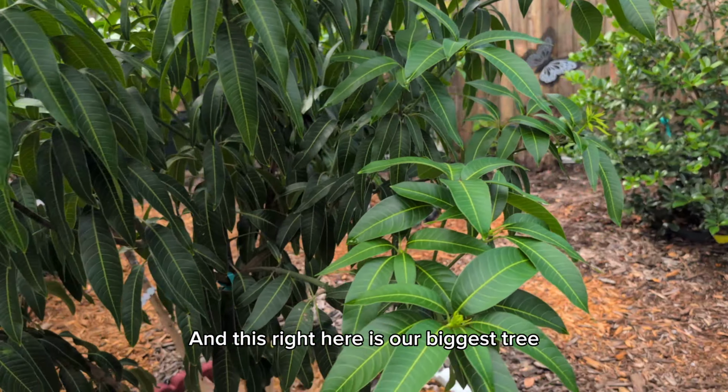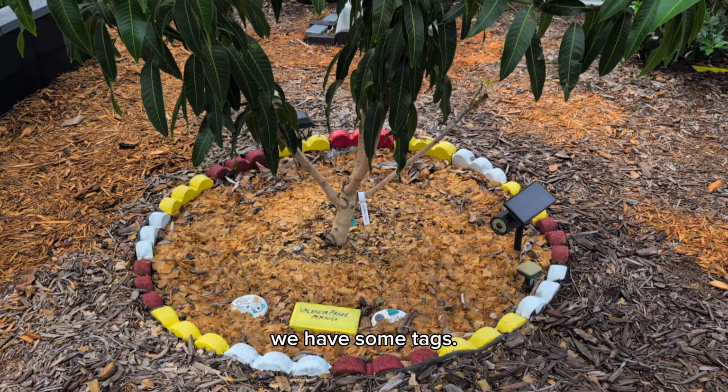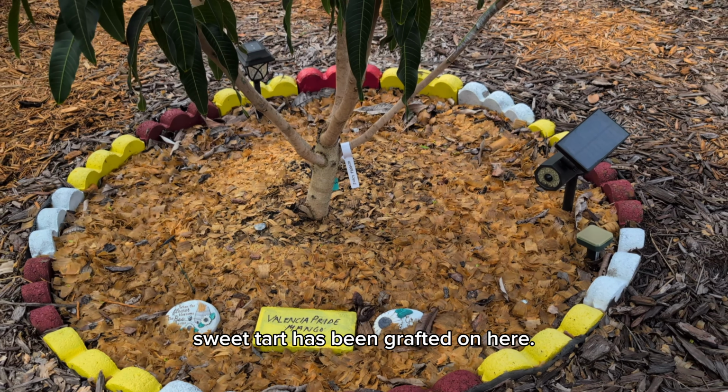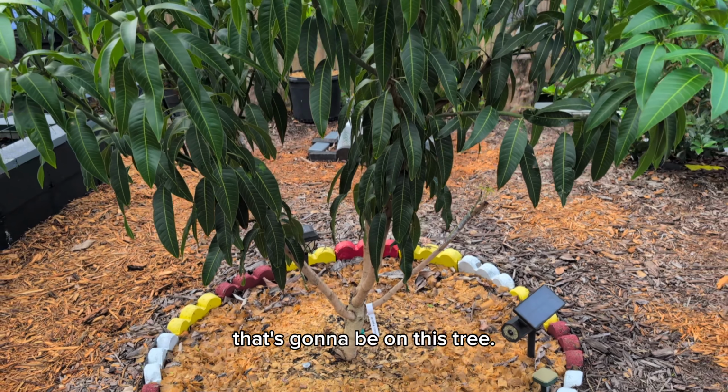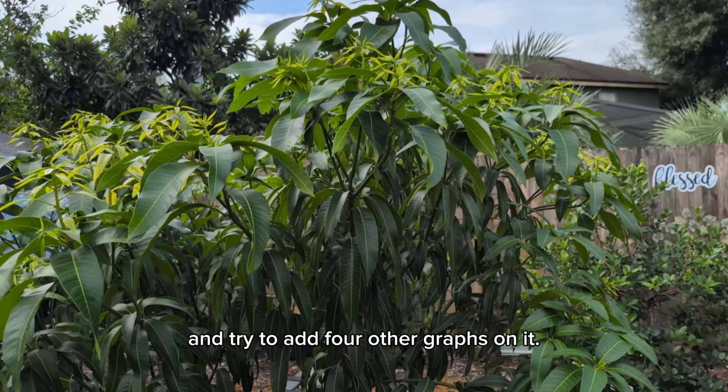And this right here is our biggest tree, the Valencia Pride. And on there, you can see at the bottom, we have some tags. And Juicy Peach has been grafted on there. Sweet Tart has been grafted on there. So those are different flavors that's going to be on this tree. We're going to make this a fruit cocktail tree and try to add 4 other grafts on it.